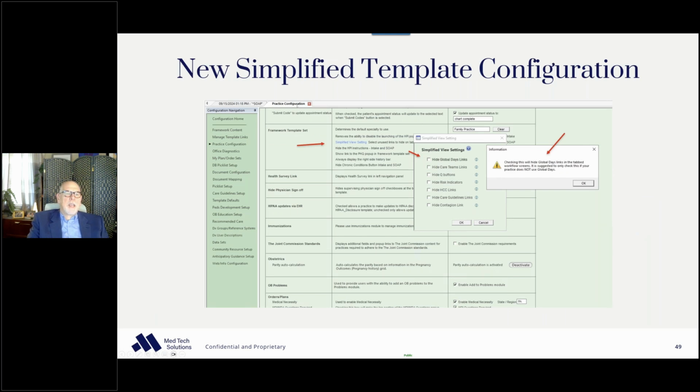Template configuration. In the practice configurations, the framework template set, you're going to find that there is now the ability to create a simplified view. What you're going to do is come in here and click on this simplified view setting. When you open that up, you're going to see these are all the items that you can now hide from your view of the templates. What's nice here is that if you weren't sure what it is, you can also click on this little info button here and it will tell you what's there. Once you've selected the one you want to hide, you click okay, and it is now decluttering your screen.